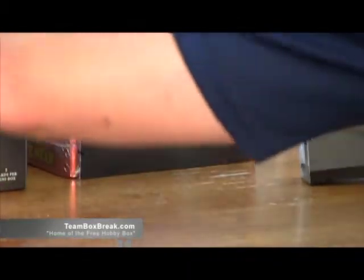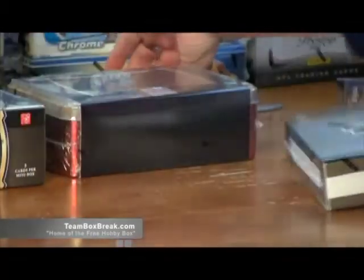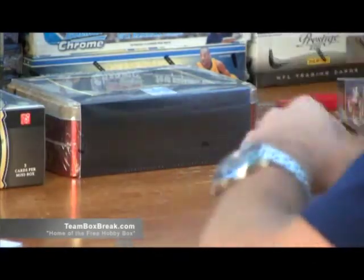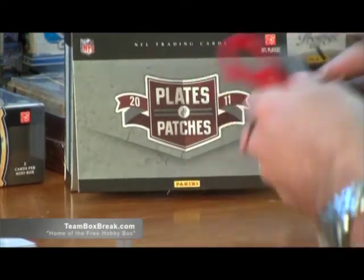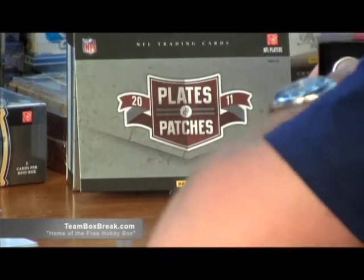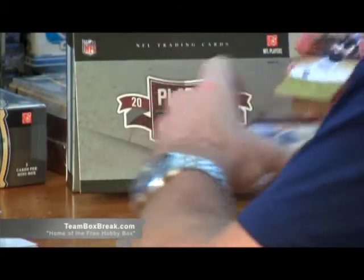Scott, which one do you want to do, plates and patches or Sterling? Doesn't matter. Plates. Plates? Okay. I like your thinking. We still have, this is our fourth of seven. We've already had a 1-on-1. So despite the technical difficulties, this is a pretty good break. Yeah, for sure. Be nice if it was smooth and clean, but, you know. It wouldn't be our style. No. All right. We're trying the cutting edge of box break entertainment. It's a good day to start.